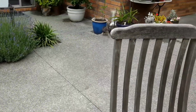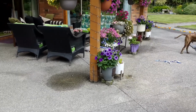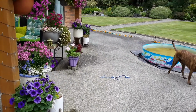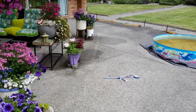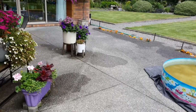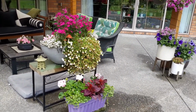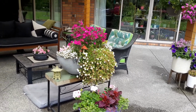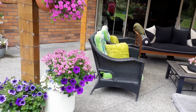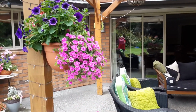Anyway, this update is about the hanging baskets. I showed you 2.5 weeks ago how they were doing, and that was literally 1 calendar month since they were potted up. Today it's about 7 weeks since I potted them all up, and I thought we'd have a look at them today because I think they're looking quite nice, and I wanted to show you this particular display.